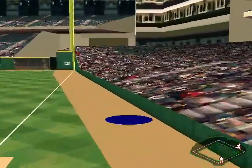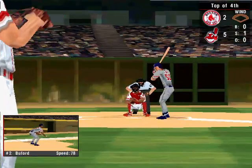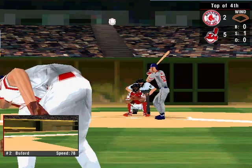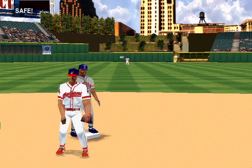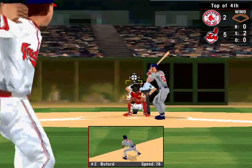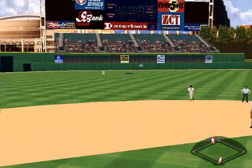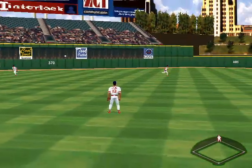Fly to first. He swats it foul. Now batting, the third baseman. He's hit 0 for 1 this afternoon. A sweet pitch. That's two. High fly ball to deep left. Caught by Witten.